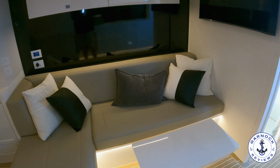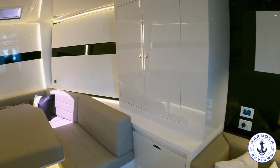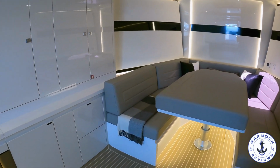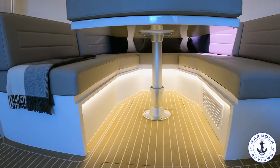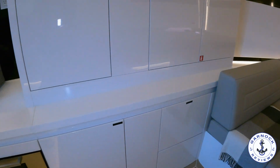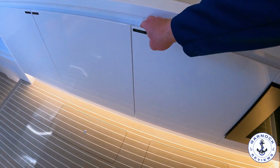On the starboard side, we've then got an L-shaped seating area, and again this converts to a berth. And as I zoom in closely, look at the build quality, look at the finishing touches that we've got on all the fabrics and materials. It's just finished to such a high class. On the port side, we're going to find more storage lockers and cabinets, as well as having the oven down below. This leads into the galley area.